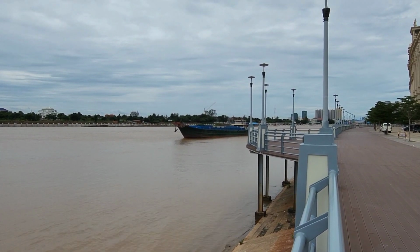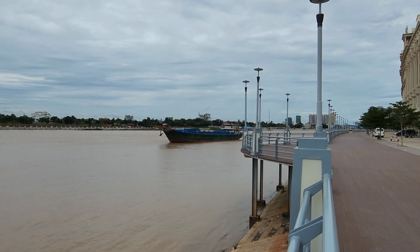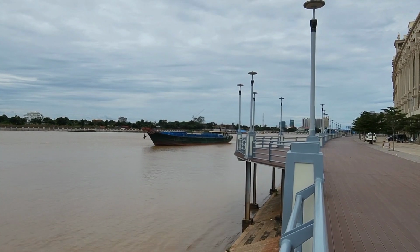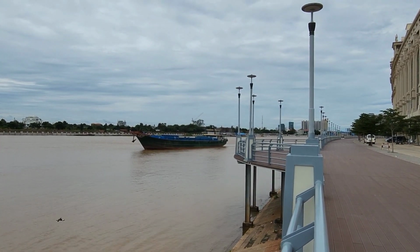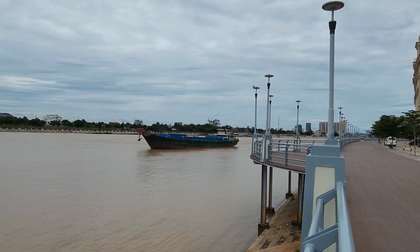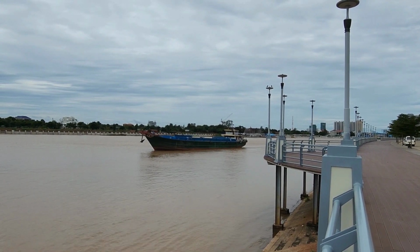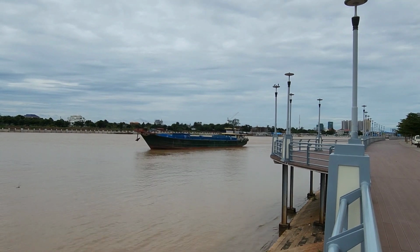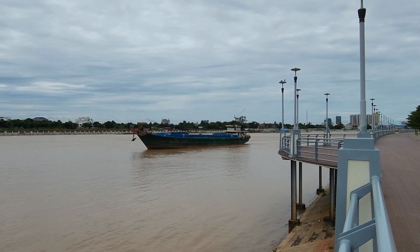These are the boats that carry the sand that is dredged from the Mekong River, and the sand originally came from the Himalayan mountains millions of years ago, and it's some of the purest sand in the world, and one of Cambodia's biggest exports is sand. But this one's empty at the moment. When they are full, they're right down almost to the water level of the top deck.